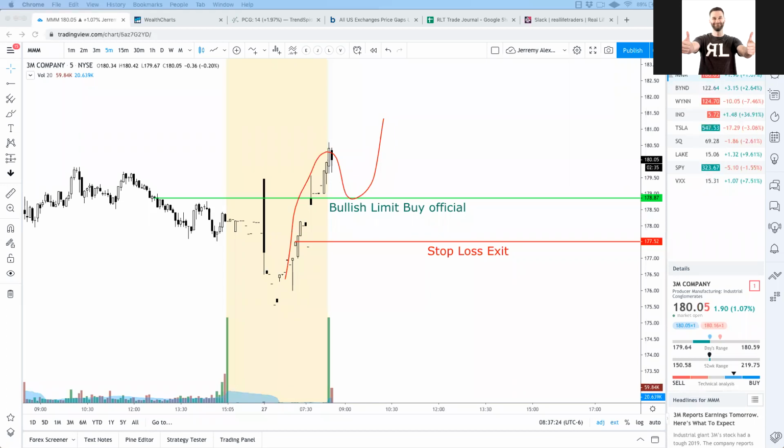All right, so again, all I'm trying to do is just buy this on a pullback. It doesn't mean it's going to trigger, and it doesn't mean if it does trigger that it's going to work, right? All those things you've got to keep in mind, ladies and gentlemen. Got to plan worst case scenario, got to plan best case scenario. But here's what I'm doing.